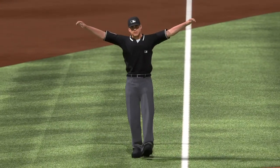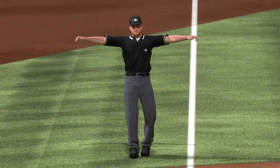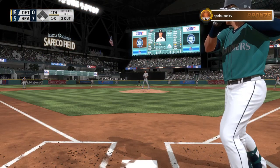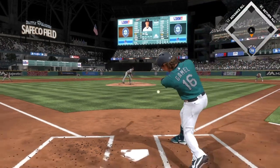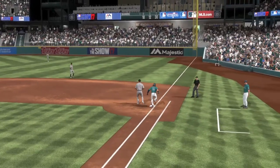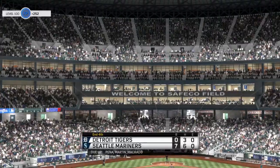And a check swing here. They'll point down to the third base umpire, but no swing on that one. It's ball 1. Into his windup. Here comes the 1-0. Hit sharply on the ground. Reined in. Throw to first will get him easily, and the side is retired.